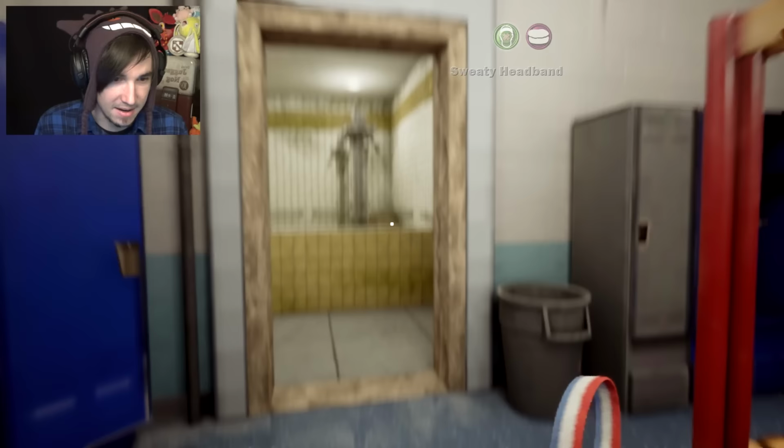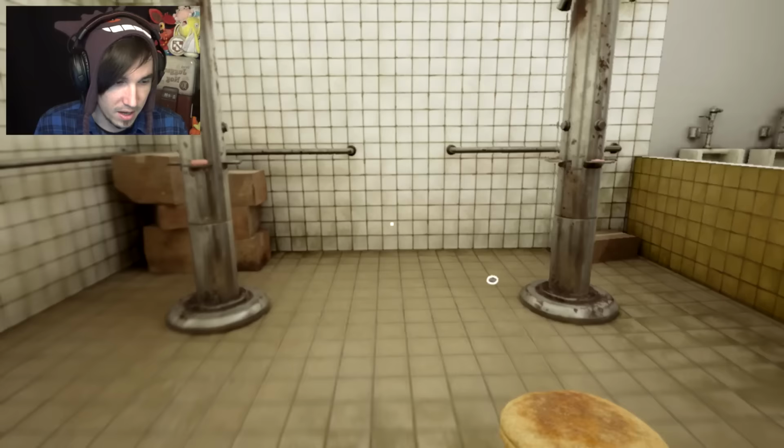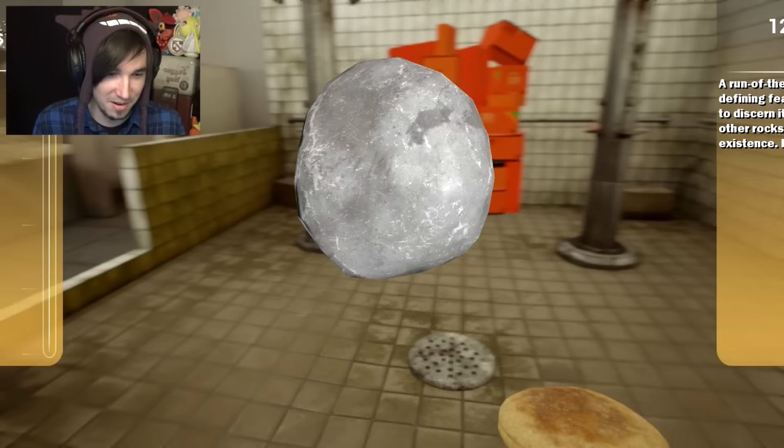Cool! A sweaty head... Oh, we can't go through here yet. Okay, so we have to... Ooh, what is that? Okay, we got a rock. A nondescript rock. Run-of-the-mill rock with no defining features whatsoever to discern it from the billions of other rocks currently in existence. Its name is Mabel. Okay, we have a rock named Mabel. Don't worry about it.